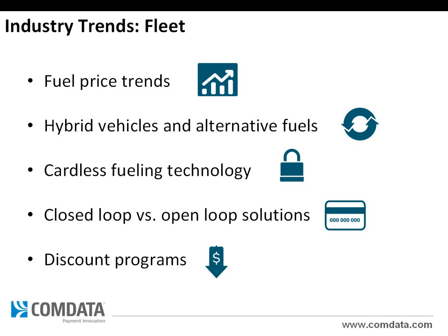It's important to take a look at closed-loop and open-loop programs to capitalize on fuel discounts that are available from merchants. Discounts can come in a variety of ways. A discount may be retail less a discount. So instead of paying an average of $3.39, you'll pay a 2-cent discount, or $3.37. That can add up across fleets with a large number of gallons purchased.